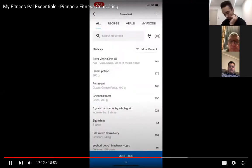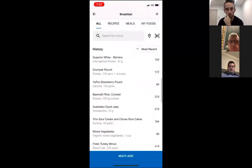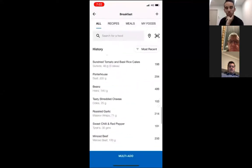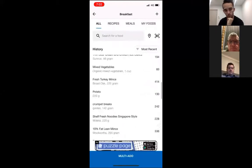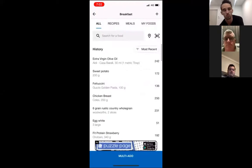Now, like I said before, we go on add food. These are all foods that I've inputted. Now, this is my next big tip for you with MyFitnessPal. You're not going to have all these foods here unless you've used this avidly yourself. The next big tip is this. There is a barcode scanner here. So we're going to go, if I've got anything next to me. I don't think I have anything at all. But you can see here. Click the barcode.